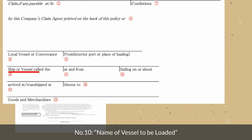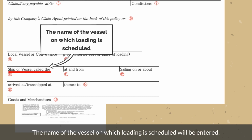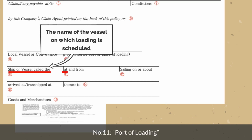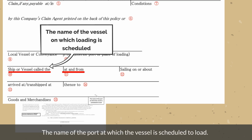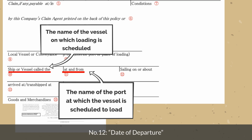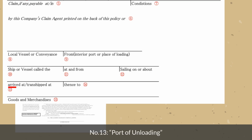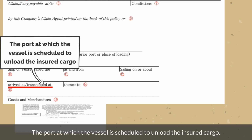Number 10, name of vessel to be loaded. The name of the vessel on which loading is scheduled will be entered. Number 11, port of loading. The name of the port at which the vessel is scheduled to load. Number 12, date of departure. The year and month when the vessel is scheduled to leave the port for loading will be entered. Number 13, port of unloading. The port at which the vessel is scheduled to unload the insured cargo.